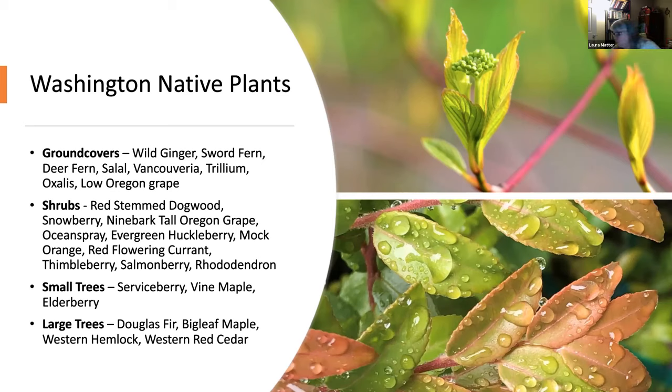And also some of these shrubs can be tree-like as well. Things like rhododendrons, depending on what one you put in. Red flowering currant can get 8 feet tall. Ocean spray. Some of the things we're going to show you, the mock orange, some of those are pretty tall. They tend to be multiple stemmed and they tend to be more shrubby in form, which is why we call them shrubs rather than small trees.